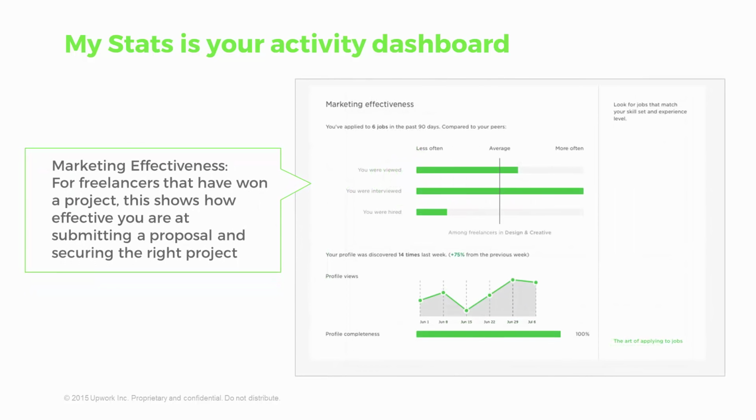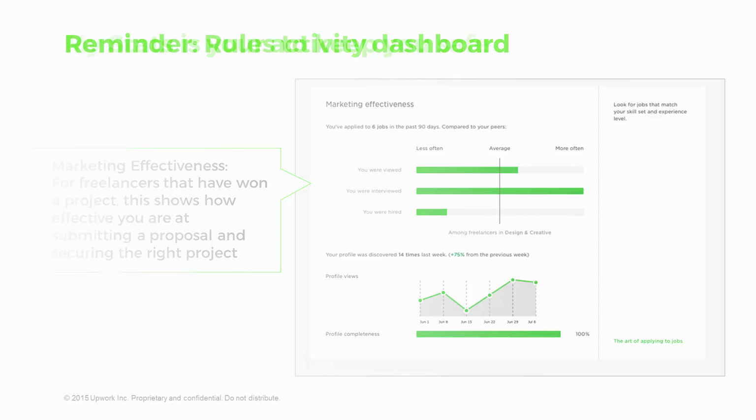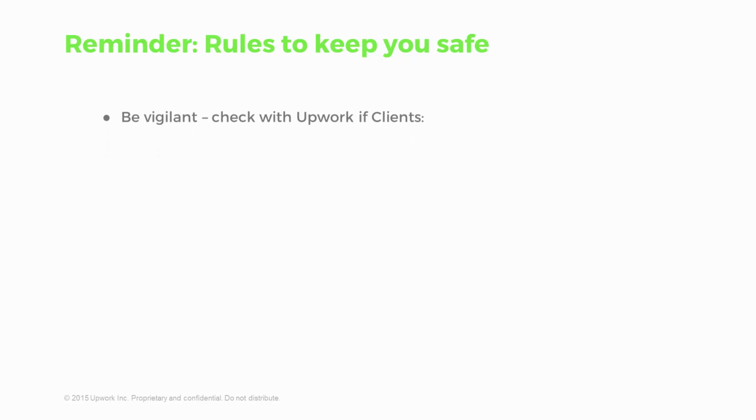And in the marketing effectiveness area, you'll see some information around how effective you are at submitting proposals, winning projects, and your communication, and client satisfaction. Communicate and respond quickly when clients reach out, and ask questions when you're unclear. And always be reliable. My Stats will give you insight into your marketing effectiveness on Upwork, your communication, and client satisfaction.